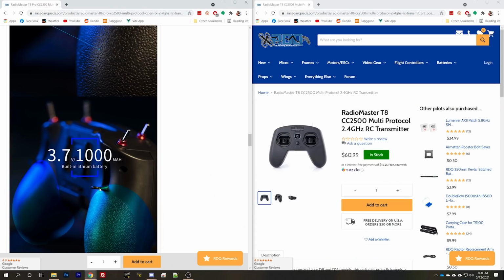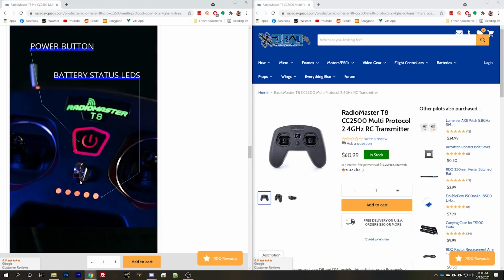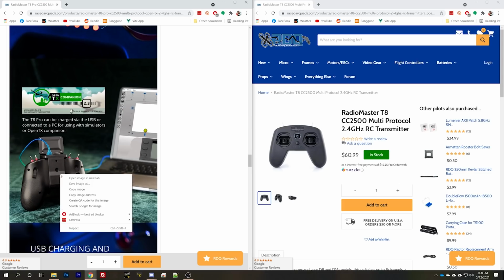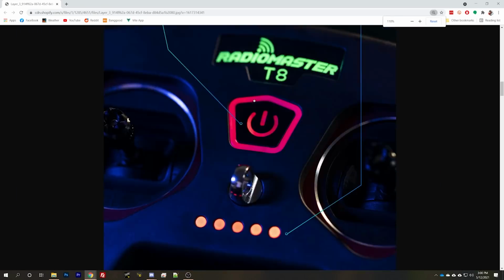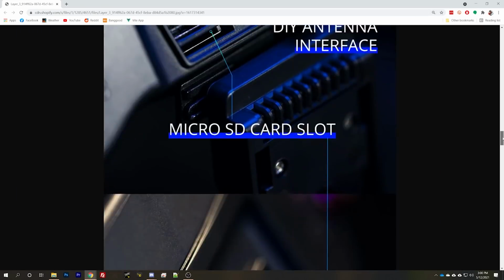Oh, interesting. That's got a cool little trigger here. That's kind of cool. I think they're like handholds, but yeah, you don't. Oh, see, is that not a pot, like a slider? No, I think they're just holds for the hand. Oh, I take back what I said. Micro SD card slot, voice support.